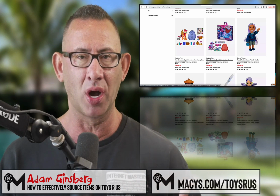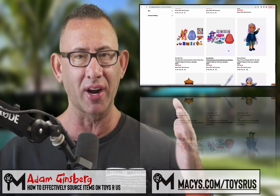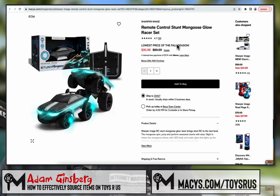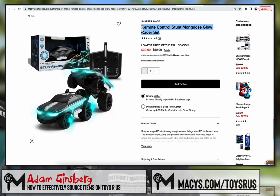I'm looking for the ones that are on sale, clearance, or closeout that have a larger differential. I don't want to tell you which one, and I don't want to tell you how much, but I like the larger differential. So for example, when we look at this item, we'll see that it's on sale for $30.99. The regular price is $89.99. Doesn't mean we're going to have a good deal on Amazon. It just means that this price differential is something that I'm interested in looking at.